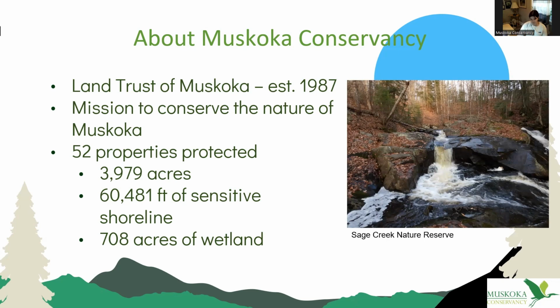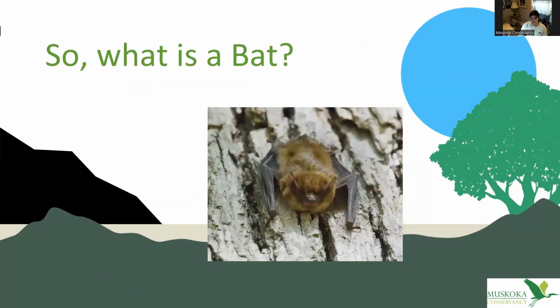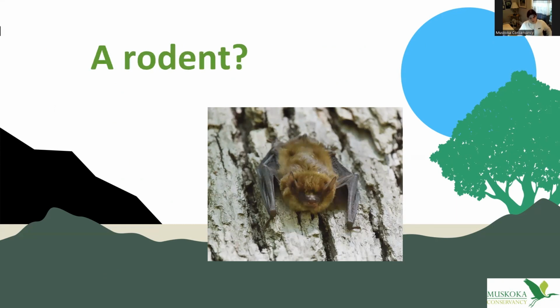So with all of that background about the Conservancy, we'll jump right into bats. So the first question is, what is a bat? Oftentimes there can be a lot of confusion about what a bat actually is. So do you guys think they belong to the rodent family?